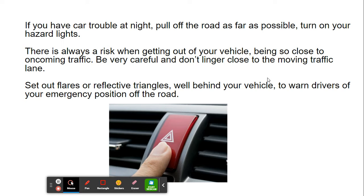Okay, if you have car trouble at night, pull off to the side of the road as far as you can. Turn on your hazard lights. There's always a risk when getting out of your vehicle, being so close to oncoming traffic. So be very careful and don't linger close to the moving traffic lane. Set out flares or reflective triangles well behind your vehicle to warn drivers of your emergency position off the road. Okay. This is going to be important that you put on your hazards and preferably put out the triangles or flares.